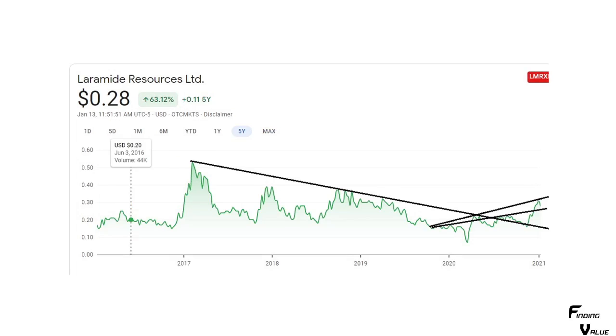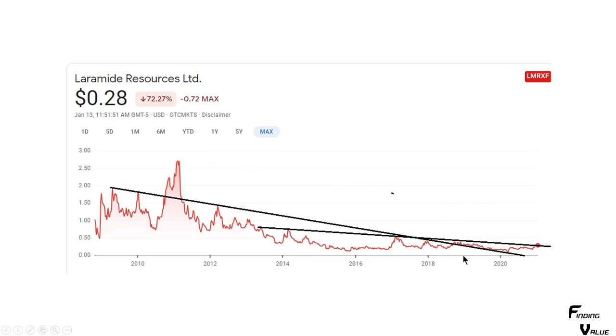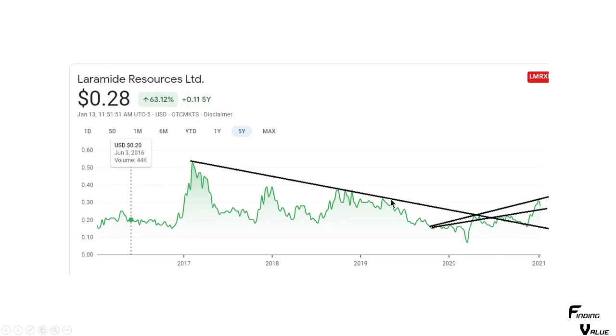I zoomed in here. The bigger one comes up over this one here. This is the big one coming up above it. This other one is going across here. So we broke this one, but now we're running into that other larger one that comes up and above. We also have these little resistance lines here. So it's probably going to be pretty volatile, going back and forth in here until we break to the upside.